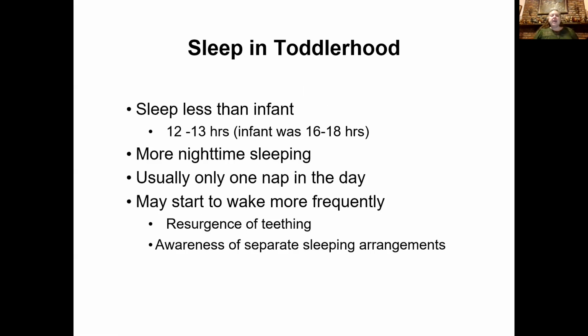Sleep patterns also change in toddlerhood. Toddlers sleep less than infants do. Our infants slept about 16 to 18 hours on average, where our toddlers will sleep about 12 to 13 hours. Those hours oftentimes are at night. A lot of times toddlers are finally getting to a point where they sleep longer periods during the night. They're not feeding as frequently, that sort of thing, so they are sleeping through the night better. Usually they only have about one nap in the day.